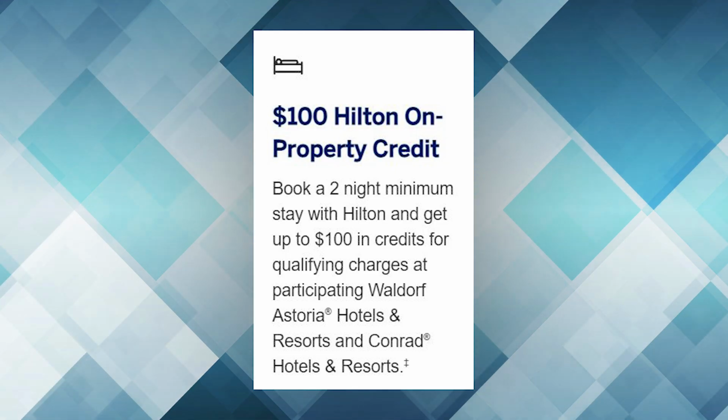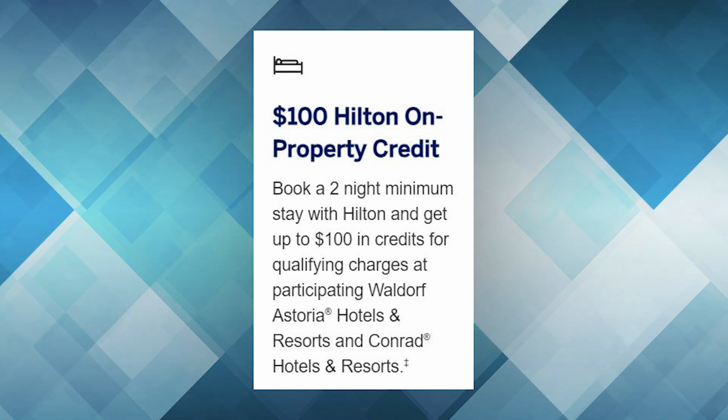You also get a $200 flight credit that is split up as $50 every single quarter that is eligible on participating flight purchases, and a $100 Hilton on-property credit for participating Waldorf Astoria and Conrad properties, and a $189 Clear Plus credit that is similar to TSA PreCheck, plus an annual free night voucher reward that is applicable after every card anniversary, and you have the chance to get another one after spending $60,000 within a calendar year.